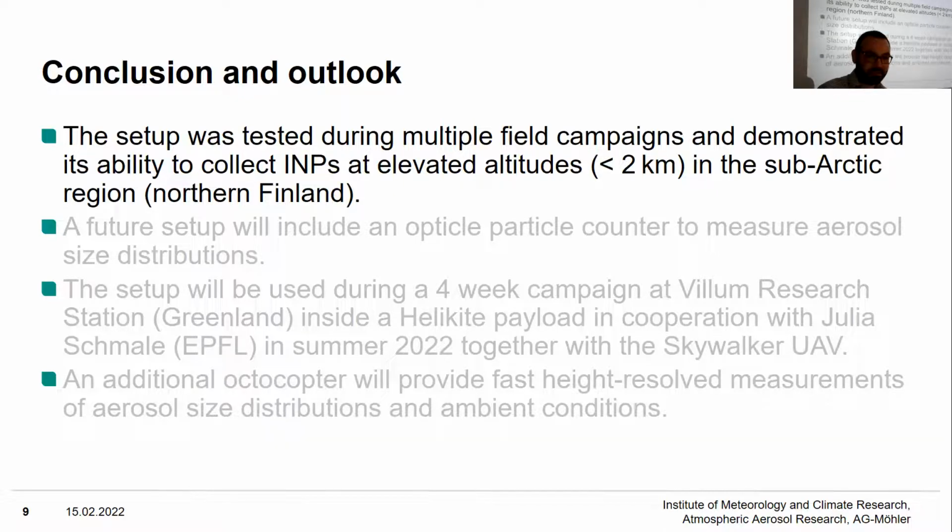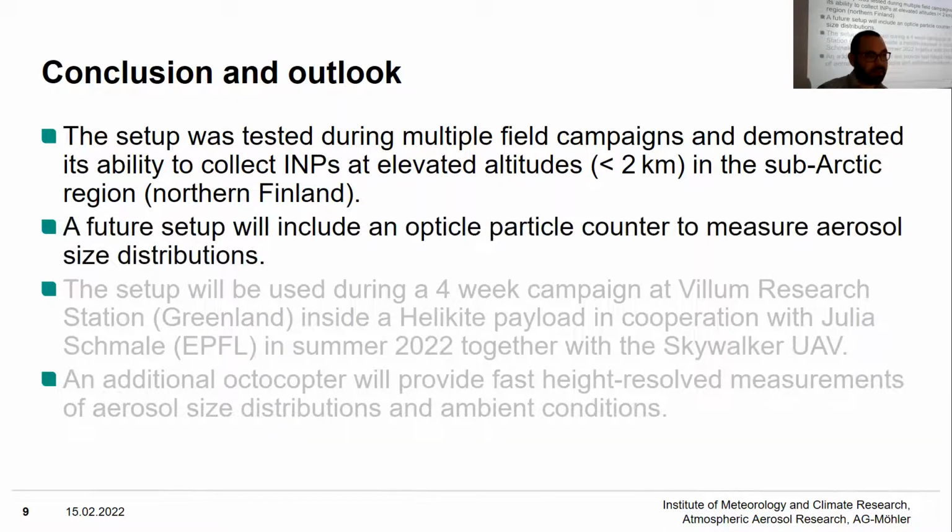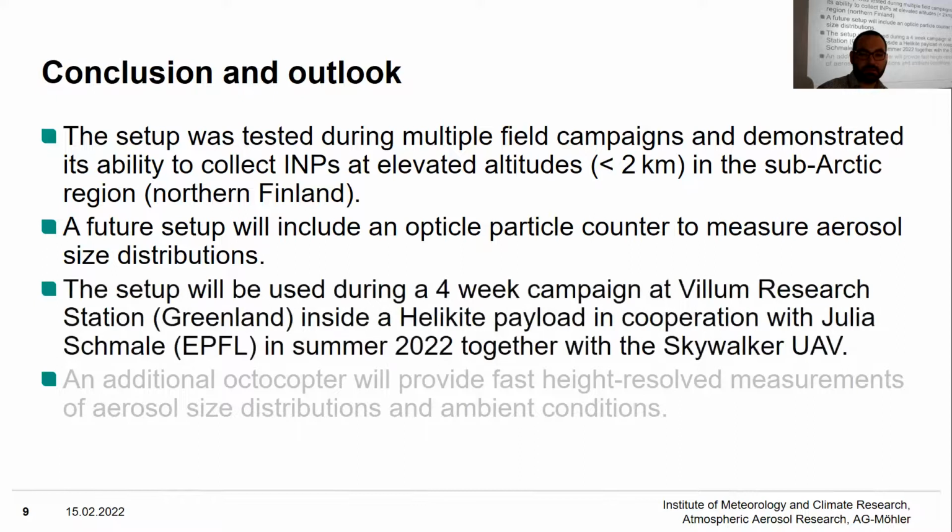In the future, we are planning to couple it with an optical particle detector under the other wing, which will be an open path optical particle counter to also get the aerosol size distributions. We will also use this setup at the Villum Research Station in northern Greenland this summer, in cooperation with Julia Schmale from the EPFL, where they will fly the helikite with our payload. We will also use the Skywalker UAV as additional measurements, so we can compare how the measurements look on the ground compared to balloon-borne and UAV-borne sampling.